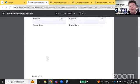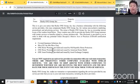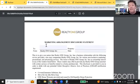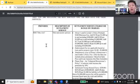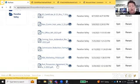Okay. And the second one are all of our marketing arrangements. So a little bit different. It means that we, meaning Cuba, do not own a portion of them. They have a marketing arrangement with these two home warranty companies, the 1031 exchange, Move Easy, and a covered insurance solutions company. Again, they're combined into one document. We call it the ABA, Affiliated Business Arrangement. So you just need, and again, these are fillable when you are in this particular area, they are fillable in here. So post possession.